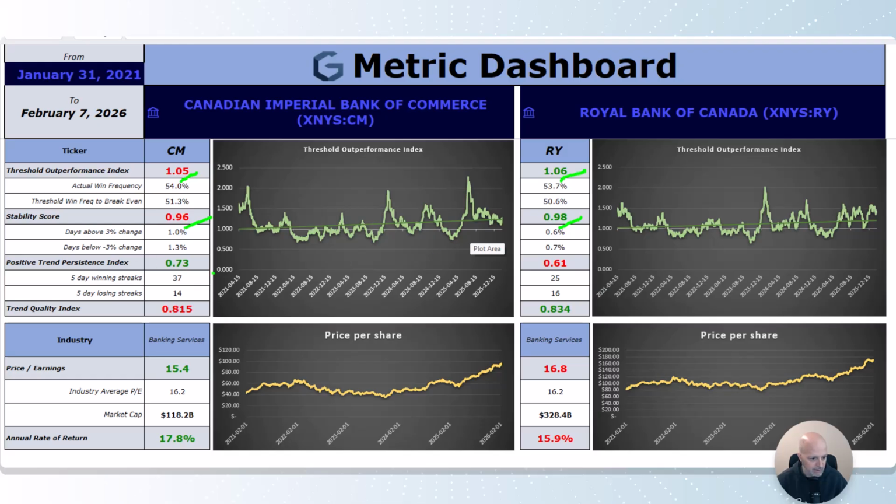We see that the positive trend persistence of CM, of Canadian Imperial Bank of Commerce, is a little better than the Royal Bank, and the trend quality is better for Royal Bank, but it's not so bad for Canadian Imperial Bank of Commerce either. Now, if we look at price per earnings, it's slightly cheaper. That's not the most important part, but there's the interesting annual rate of return of 17.8% here.